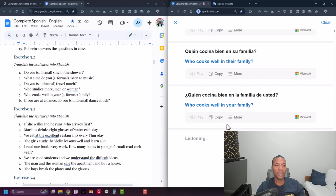Si estás at a dance. I don't know the noun for dance. Bailarín. I don't know if you're at a dance. I don't know. Let's see.